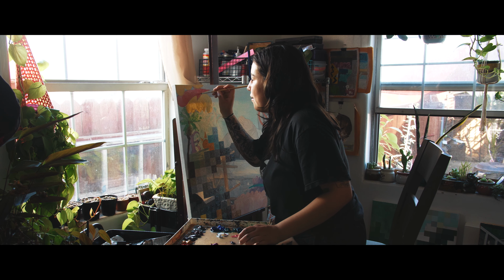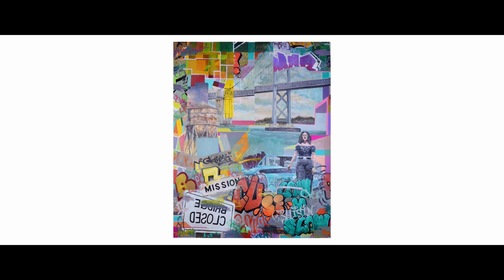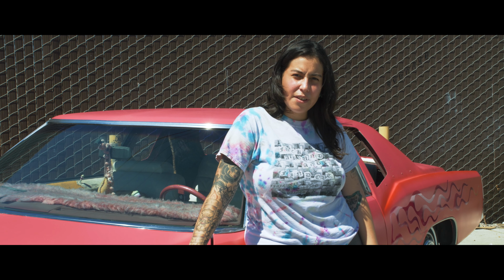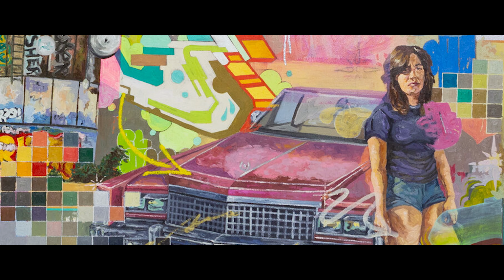My name is Jacqueline Valenzuela. I usually paint with oil paint, and I typically depict women lowriders. So not only do I own a 1975 Cadillac, but I also paint about it.